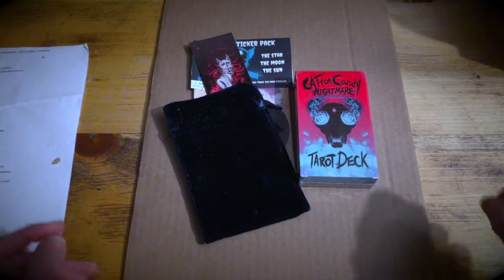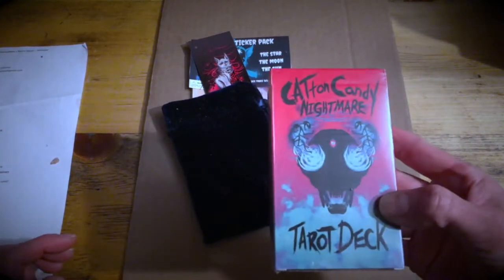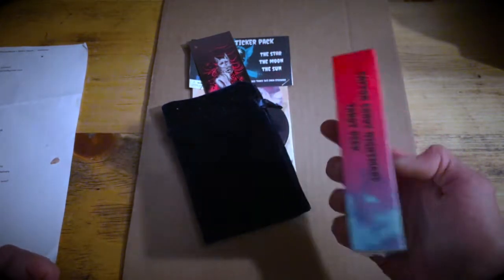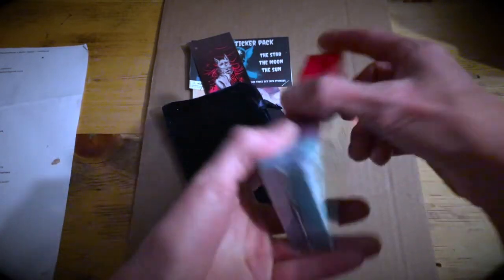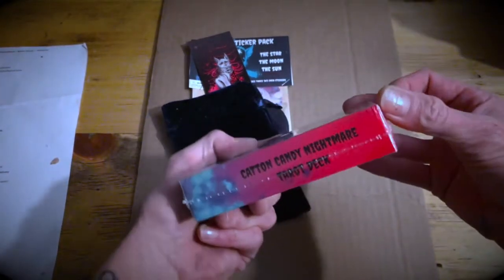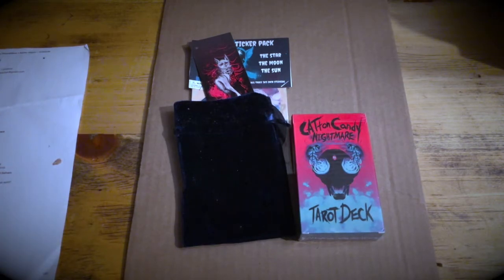So this is Phantasmeow, which is what it was called when I backed it on Kickstarter, but Catten Candy Nightmare is what the deck was called. It's by Phantasmeow, so maybe that's the confusion, or I don't know. The Catten Candy Nightmare. Here's the box. The back. You can get this at www.phantasmeow.com. Alright. Ask her to please not wrap it in recycled newspaper if you don't want to clean, like me.